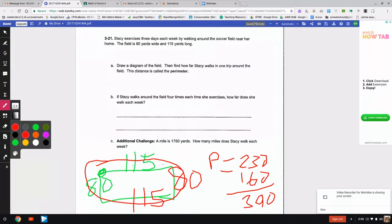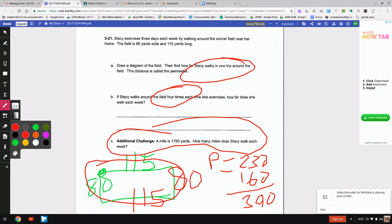So here in A, I believe I just gave you that answer. But when you go to B, she's going to walk around 4 times. How many yards did she walk? And then right down here, we have a little additional challenge. How many miles? So you have to convert yards to miles. So again, you have to do a little conversion. I'd look it up. Well, it says a mile is 700. So you're going to have to do some division here. When you get this answer here, you'll divide it by this, and you can get your mileage.